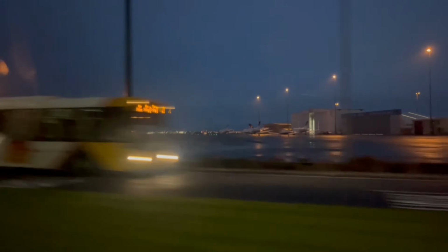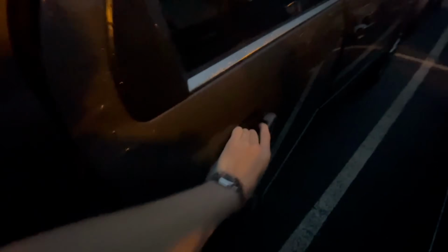We got some pretty good views on our drive to the car park, like the maintenance area where the Rex Saab 340s sit for maintenance and the Qantas Link and Alliance E190s sit. Unfortunately, no E190s today, just the Saab 340s. So now I'm just grabbing my last belongings, grabbing my suitcase and walking to the terminal with my family.